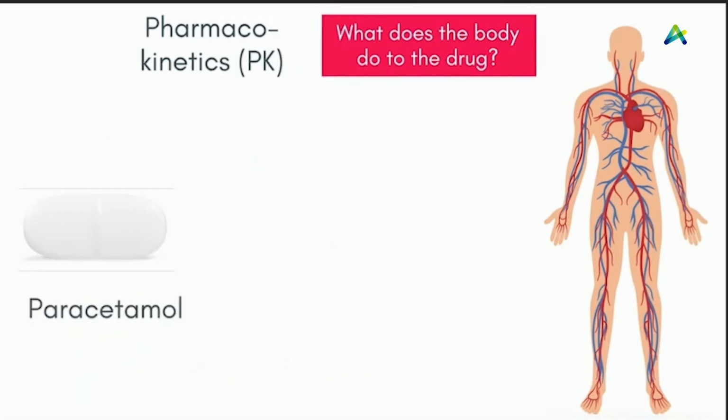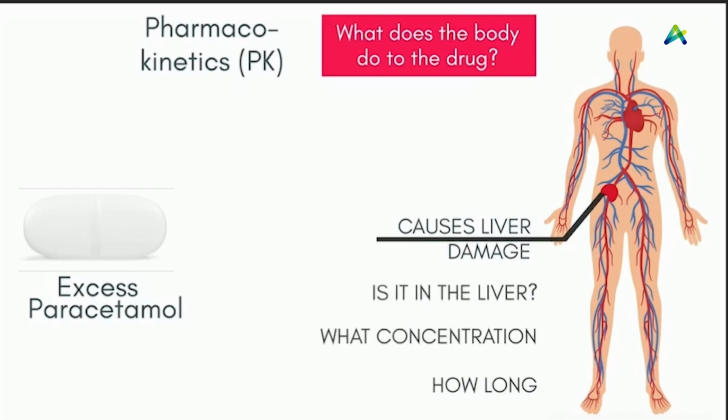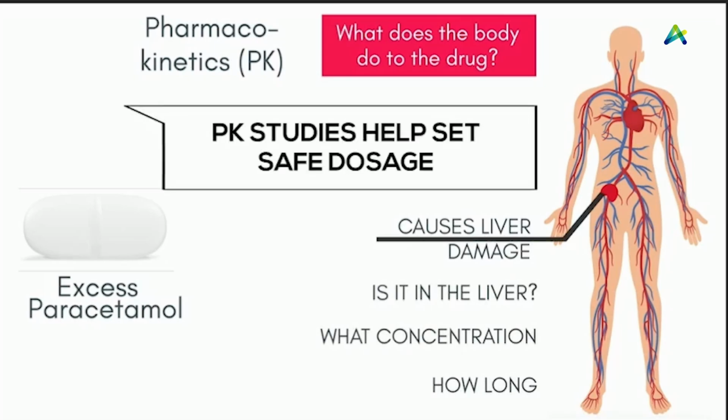For example, let's take a look at the humble paracetamol. Although usually safe, paracetamol when taken in high doses can cause liver damage. And this has been confirmed through PK studies, because we found paracetamol fragments in the liver beyond certain dosages. PK studies thus help us set the safe dosage for drugs to minimize side effects.